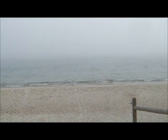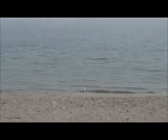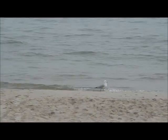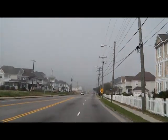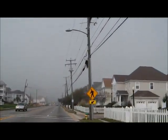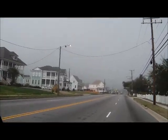Just can see the tunnel. Foggy. I'm headed in. I'm going to go pick Gary up. We're going back to the rocks. Somewhere on the rocks. I'm not sure where. Stand by. Still got lots of fog.